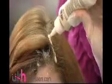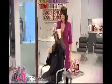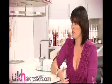Make sure your hair is brushed all through thoroughly before you start to section the hair. Try applying the colour to the roots first if you're doing a regrowth application, because the ends don't need the colour every time. So it's little tips like that that are really important to make sure that we maintain beautiful looking hair.